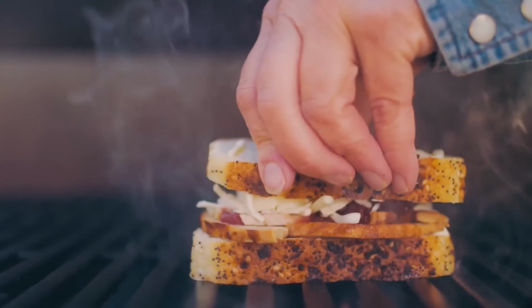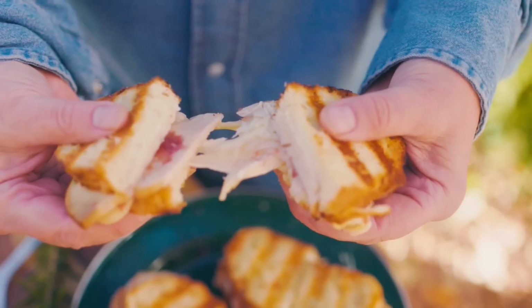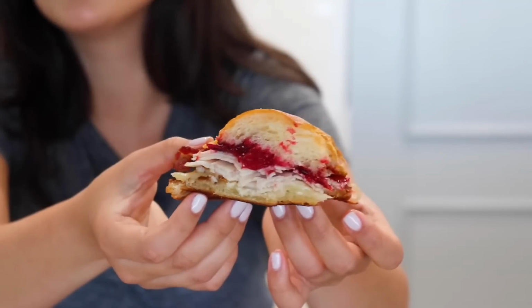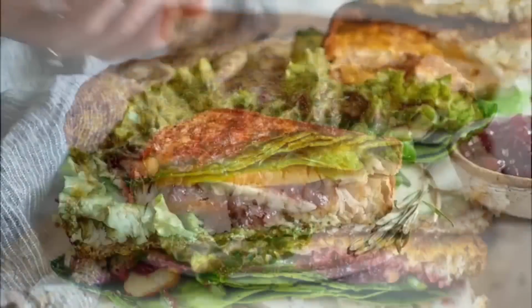The sandwich is simply made by stacking slices of turkey and cranberry sauce, often accompanied by stuffing between two pieces of bread. This culinary creation not only makes excellent use of leftover turkey, but also captures the festive essence of Thanksgiving, melding juicy, savory turkey slices with the sharp sweetness of cranberry sauce in a sandwich that embodies the holiday spirit.